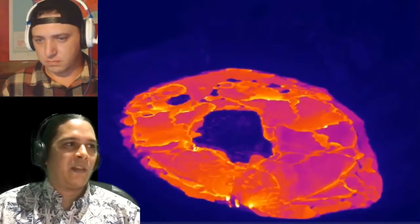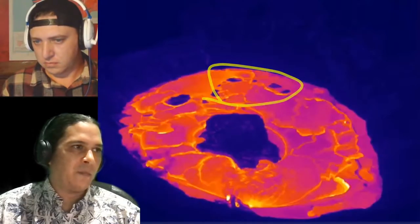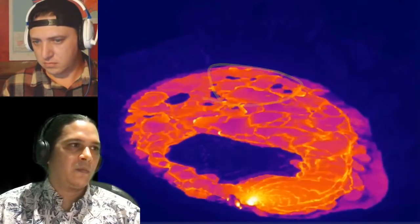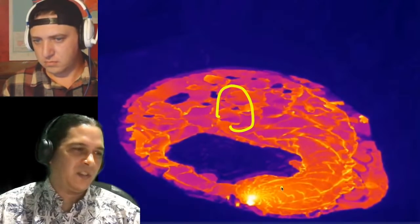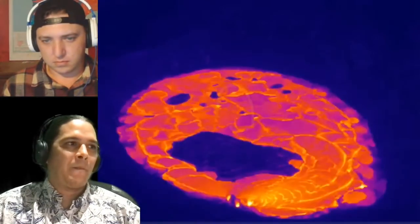Right around here, they park themselves somewhere in this area. Now they're parked in this configuration. They haven't moved a whole lot. This one over here is still moving, since it's closest to the center. It does move a little bit, on the outside.